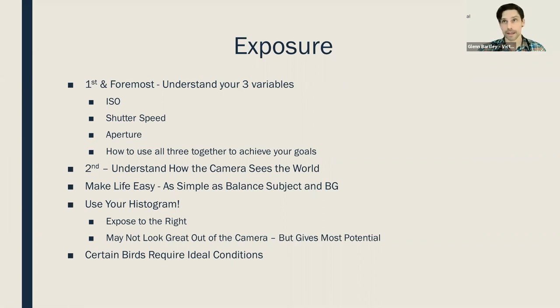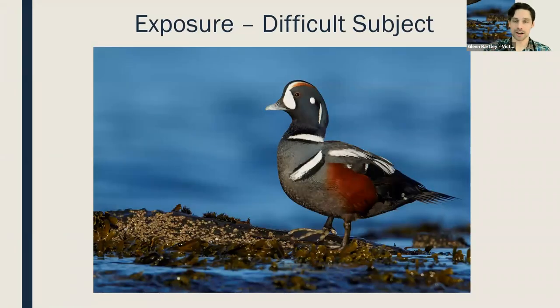So you might think, well, Glenn told me expose to the right, and if I just do that, every photo I take will be spectacular and amazing. I wish it was that easy. But the reality is that some birds and some images just require nearly ideal conditions. So I put an example here. This is a beautiful species of duck that lives near where I live. I took this picture a couple kilometers from my house. It's a harlequin duck, if you're not familiar.